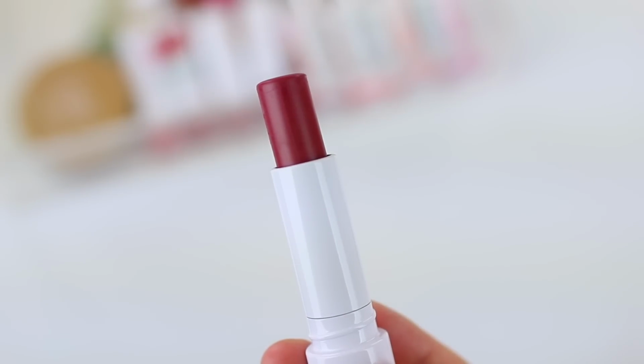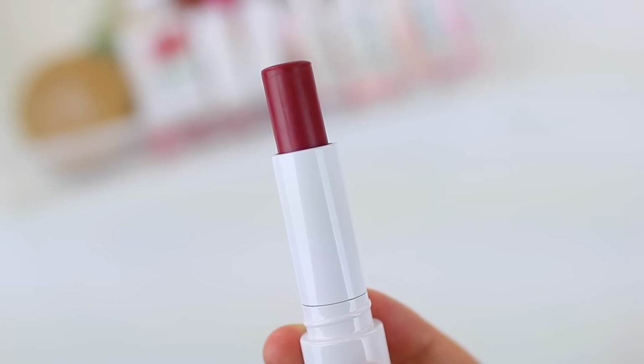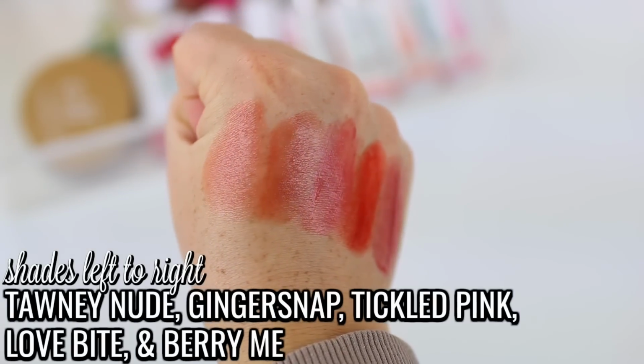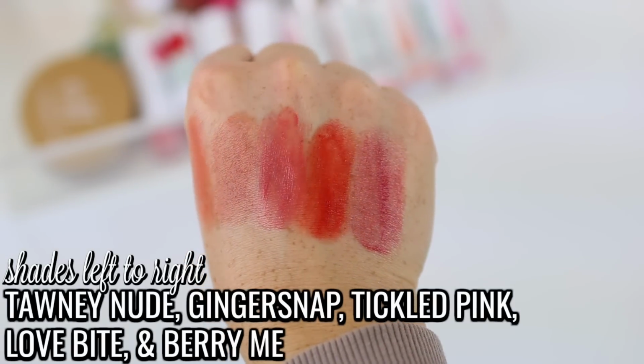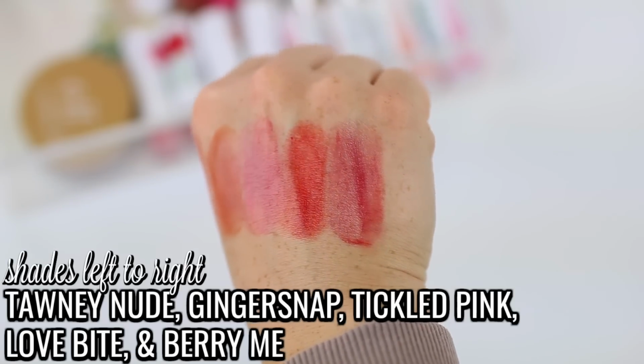This is the perfect tinted lip balm. The actual lip balm formula is so nice and smooth and buttery and moisturizing. It feels incredibly hydrating on the lips, and I love wearing it. It's easy to apply, it's so comfortable, and it really was one of my favorite products.